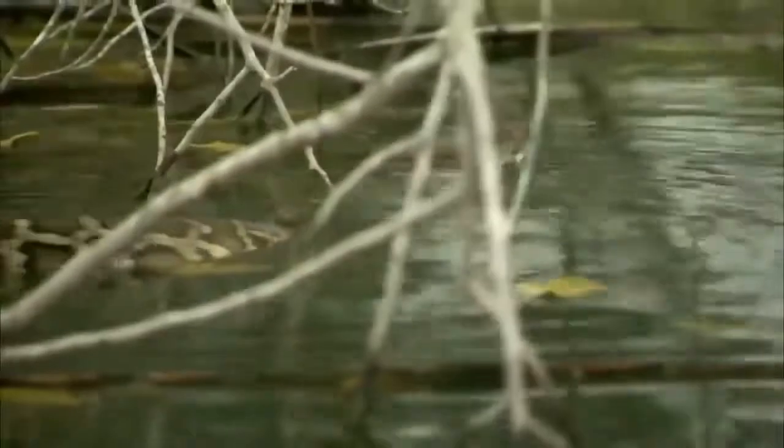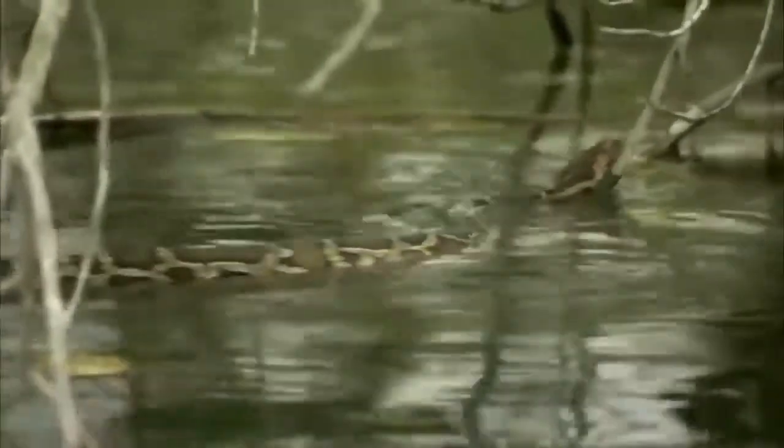Pythons usually swim at the surface, but if they sense danger, they can hold their breath for up to half an hour. Occasionally, they ambush prey from the water, but drier areas are good hunting grounds too.